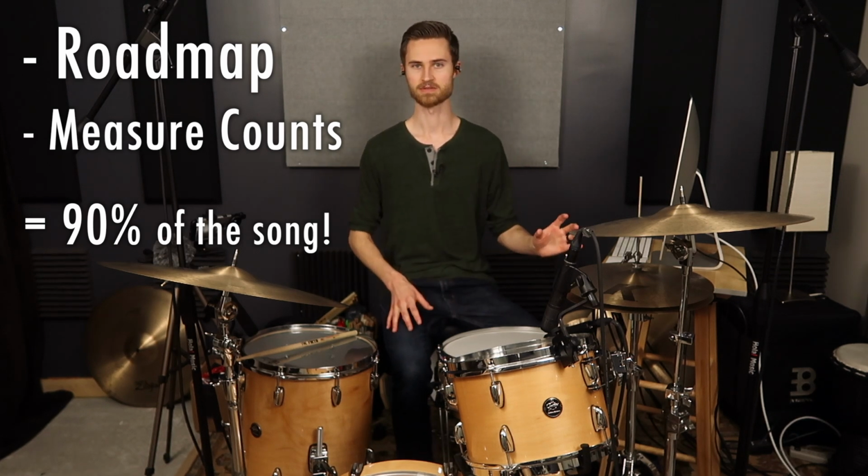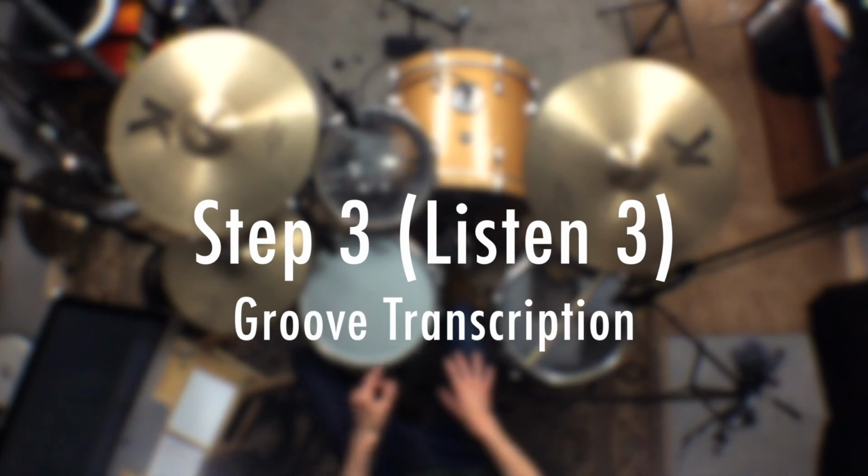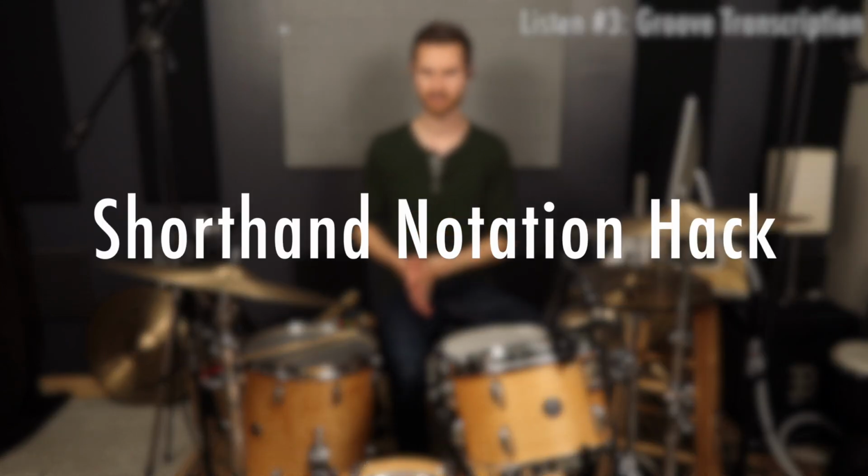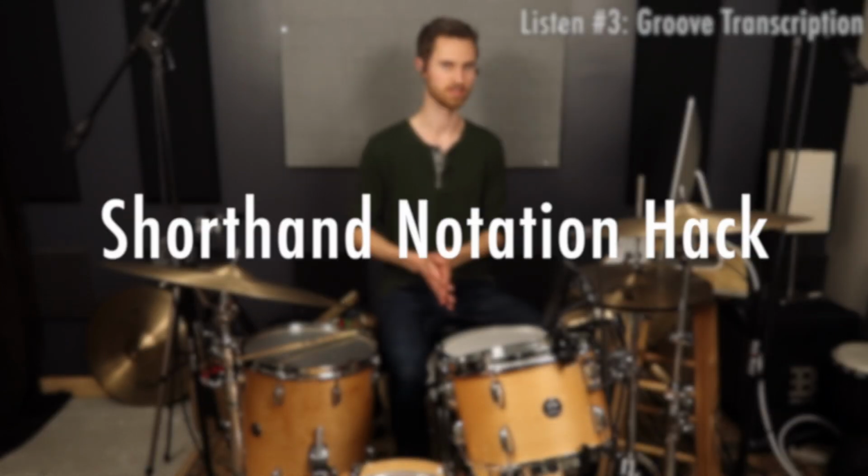But the next thing is, what if we want to transcribe some grooves? We want to write the groove there on the chart or write the fill on the chart. Well, I call this next part, what we're going to do on our third listen, the shorthand notation hack. How to very quickly and simply learn grooves and fills by ear, get them onto your chart so that you can learn them, memorize them, and not have to think so much about them.